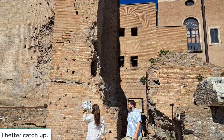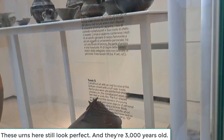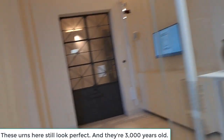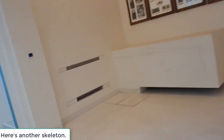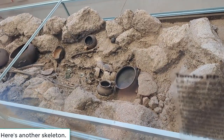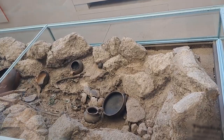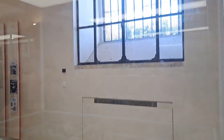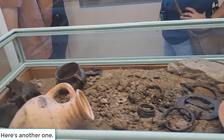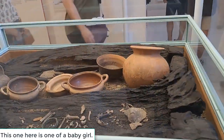I better catch up. These urns here still look perfect, and they're 3,000 years old. Oh, here's another skeleton. And here's another one. This one here is one of a baby girl.